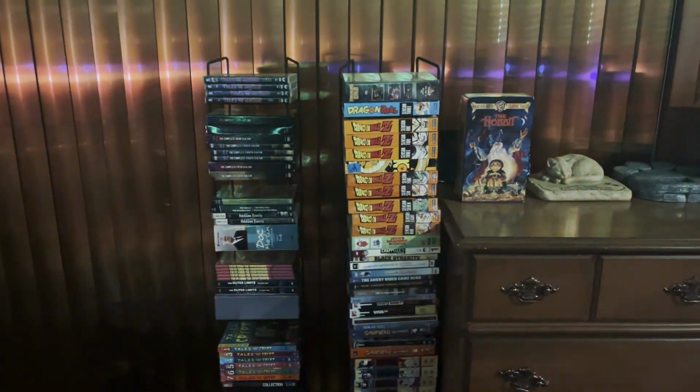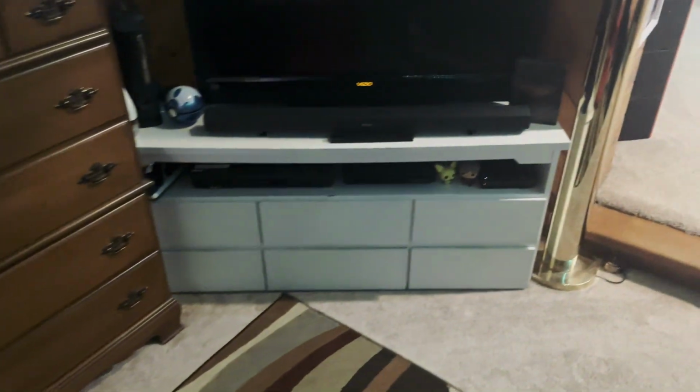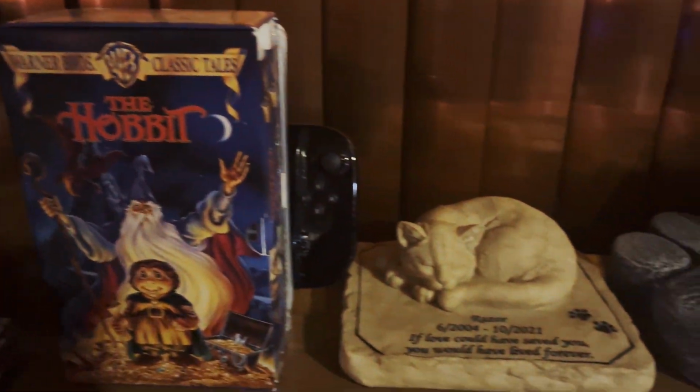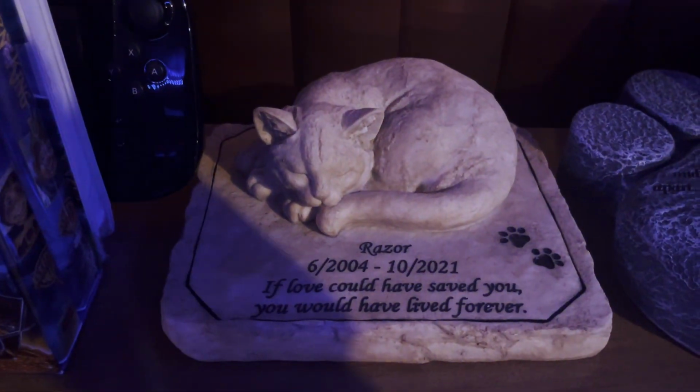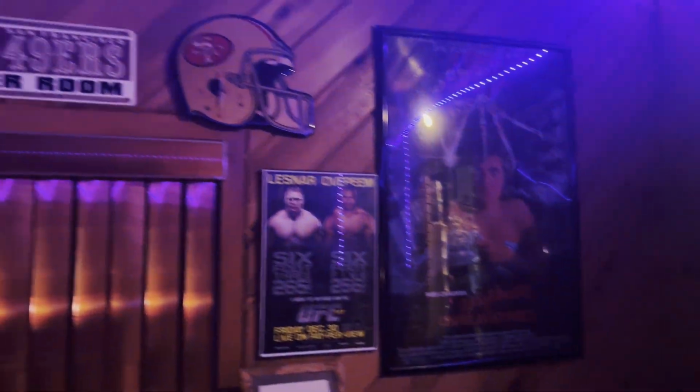Lots of DVDs over here, DVD sets, Tales from the Crypt, Dragon Ball Z, bunch of good stuff. Have my DVD VHS combo, SNES Classic Mini, whatever the hell it's called, the Wii U, the PS3. Up here we got my Wii U controller, Hobbit VHS, little thing that my wife got me for Razy, thing that my job got me for Razy. Picture I drew of my grandfather, picture of me gaming in the same basement with my grandmother there.